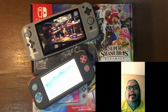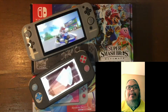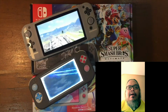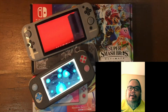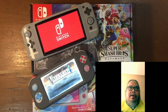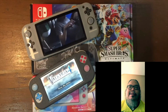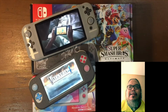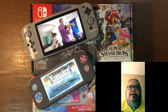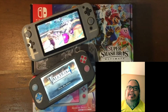Okay, so the next one, this is critical. If we're going to talk about the price, and the price will matter, well, the original Nintendo Switch, from the day I bought that, I think I spent almost $400. That's 19,000 pesos in the Philippines. But I got the limited edition already.